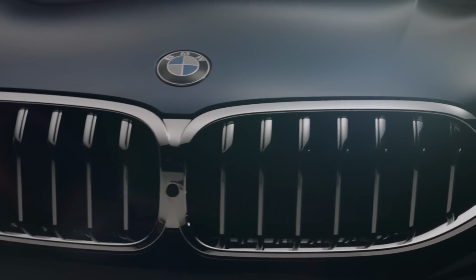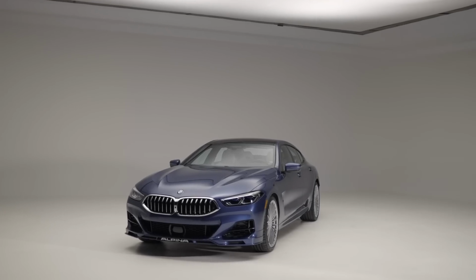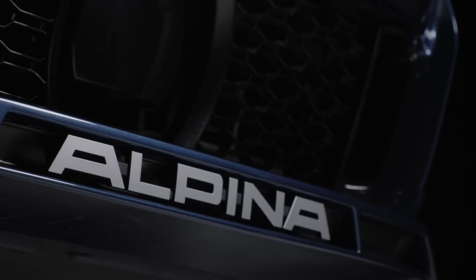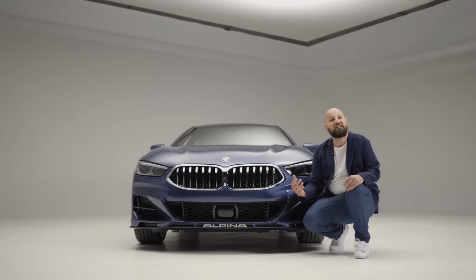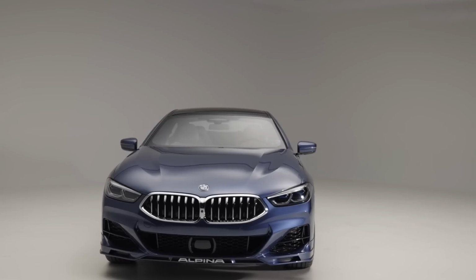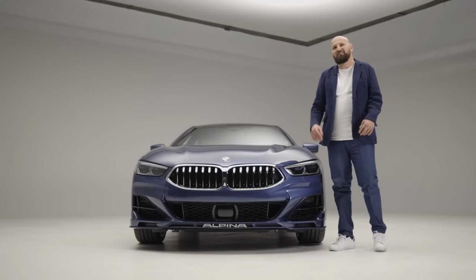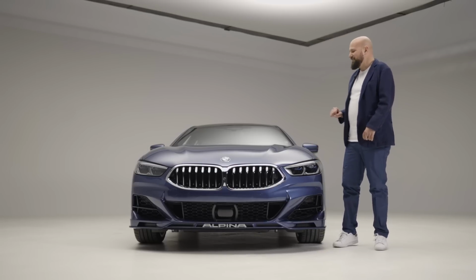Let's check out the details. The B8 has a very powerful front, and every single detail about it was aerodynamically optimized, up to the floating Alpina letters down here. Everything was also tested in the BMW wind tunnel with wind speeds of up to 300 kilometers per hour. Now, let's see what's hiding inside though.